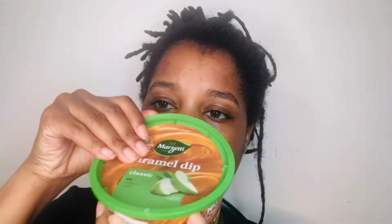Nah, why would it smell? It smells like, wait a minute. This is crazy. It really smells like caramel. I cannot believe that. Whew, just came straight out of the thing. Like, wow, I'm so happy I bought these.